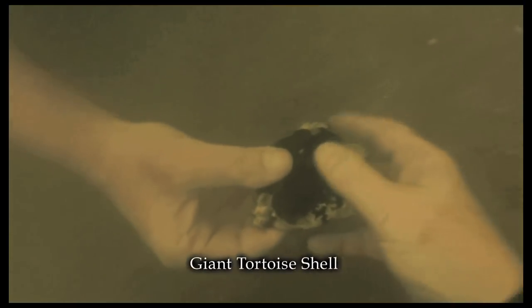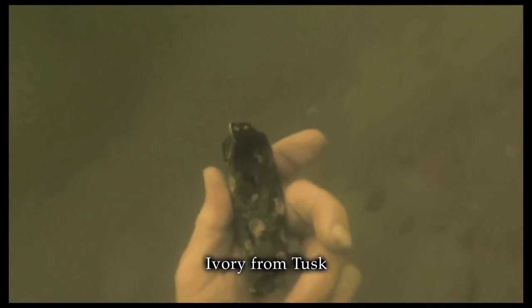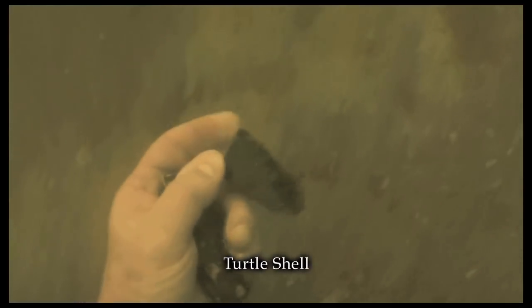I gesture to indicate the next find. It's the edge of a giant tortoise shell. Here's another well-encrusted bone fragment. A chunk of ivory. And not far from it, a piece of turtle shell.